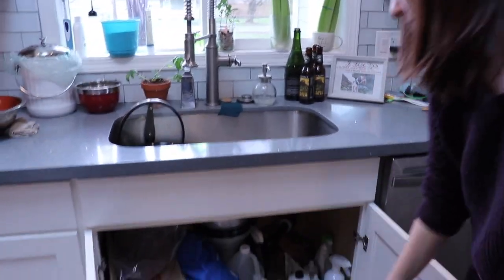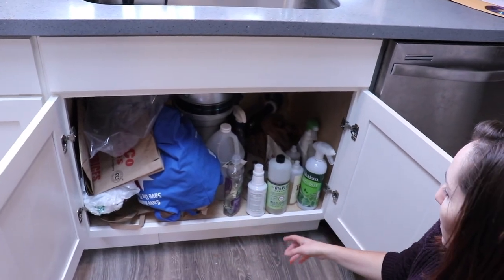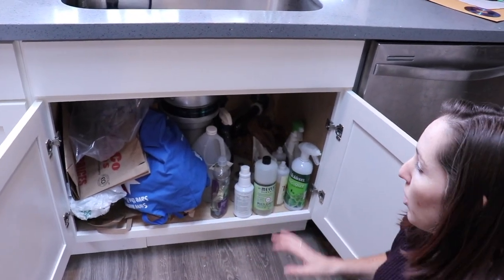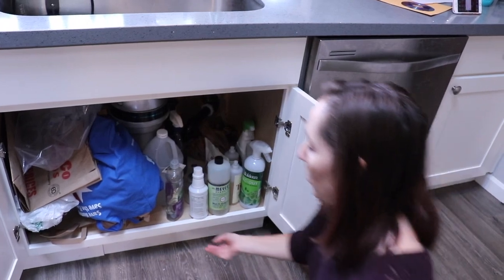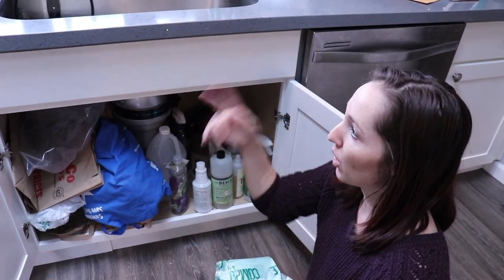Down here, we keep paper bags, plastic bags, and anything, and we use them all. We don't buy garbage bags. The only kind of bags that we buy are compost bags for our compost bin.